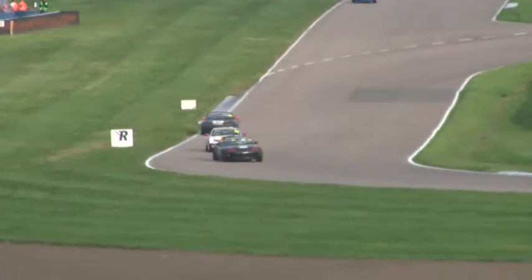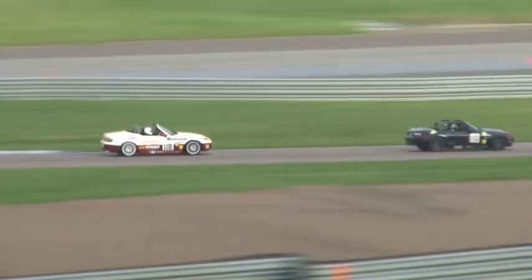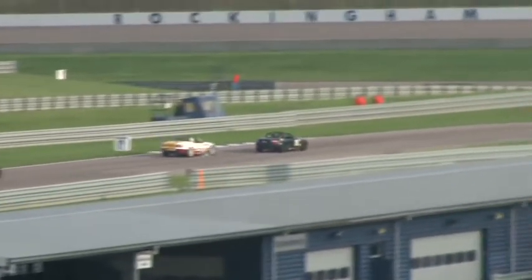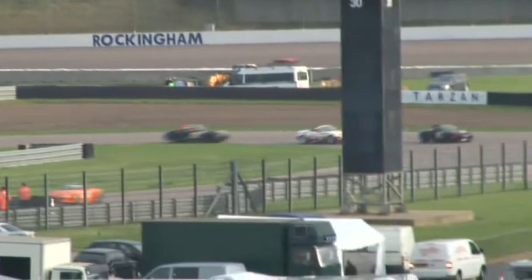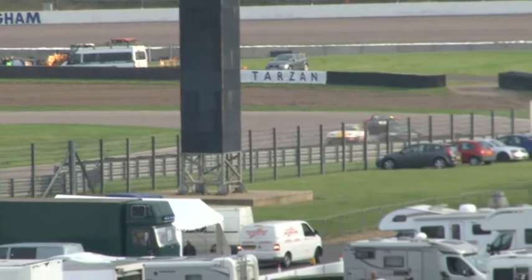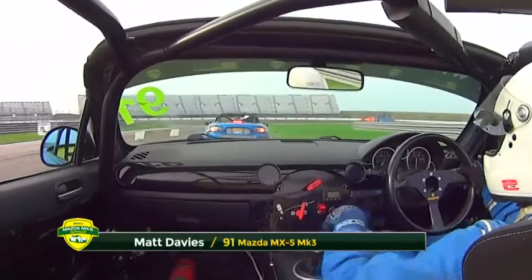That's the beauty of the MX-5 SuperCup. It's the beauty of so many of the BRSCC championships. It is just guaranteed entertainment throughout. We're probably only about halfway through this race. Oh, a bit of a lock up there by Russell Tamplin, but he's got it under control as they head through Tarzan. And in fact, is he enabling himself to dive up the inside as he heads through?